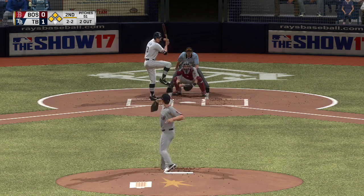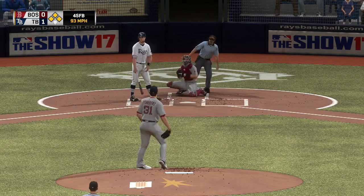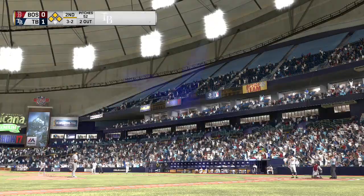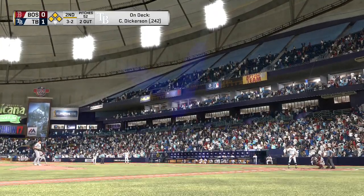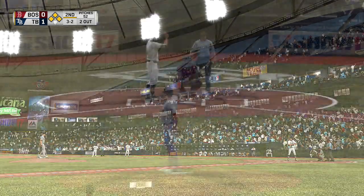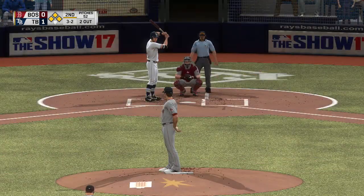Ready on two balls and two strikes. Here it comes. Shin high fastball that time. Ball three. This is a really good at bat. This is the kind that you go back to the dugout, regardless of the outcome, they go, great AB, man. Great AB.